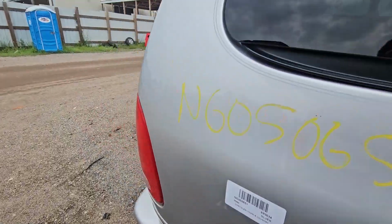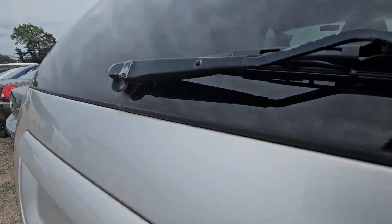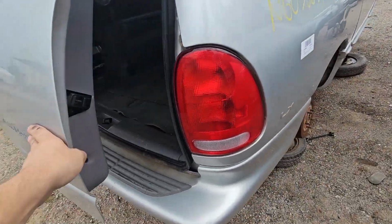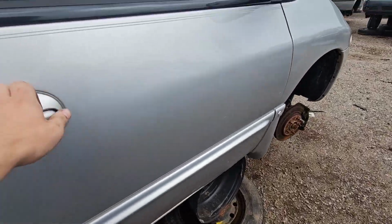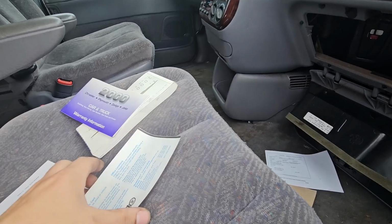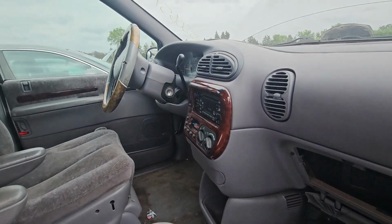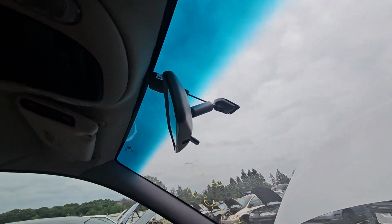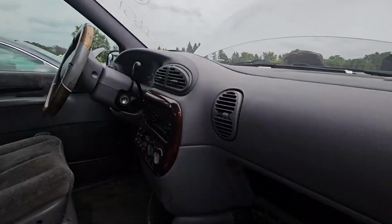Anything on the hatch? Shocks work well. Grommet's trashed. Oh, it's from Waconia. It's a Waconia van, Town and Country. Somebody's got tow mirrors on it. Yeah, I think we'll go ahead and pull that radio. No keys in it. It's got some sort of antenna there. What do you think that's for? Tracker, probably, because it's a shop vehicle.